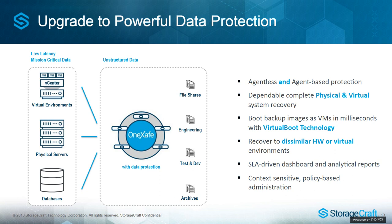But we also have the ability, with our intellectual property and some of the patents we have around our data protection, to actually recover that information nearly instantly. In fact, virtual boot is the way to recover an application in literally milliseconds. It takes less than a second for you to go in and recover a VM and have that VM show up in vCenter and begin to boot. We have the ability to do off-site replication as well. So whether you're looking at protecting applications locally or, in addition to local protection, off-site, you have the ability to define those data protection policies.